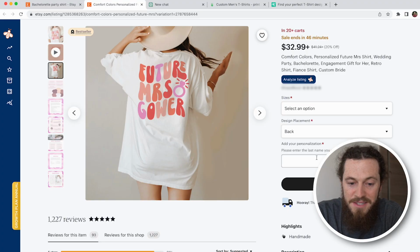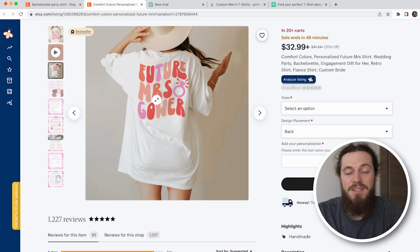And something to note with personalization, I think it's important, if you are going to include this in your store, to keep it simple so that it doesn't overload you with work. And this is a prime example of keeping it simple, because the only thing that the seller would have to do is go in and change the last name to whatever the name is that the customer requested.